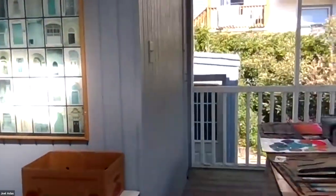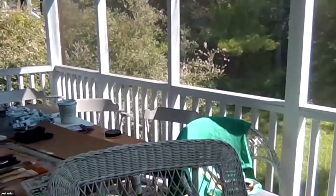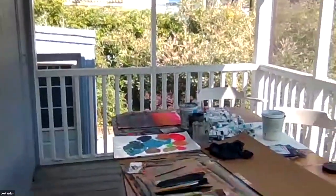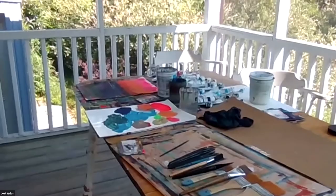When my parents bought the house in 1990, this is the first thing they did. They added this back porch and it really is in a wonderful place. I've always loved it. It has a skylight, so it has really good light coming in. Here's the table. This is pretty much my studio space here. You can see that okay? Yes. Okay, great.